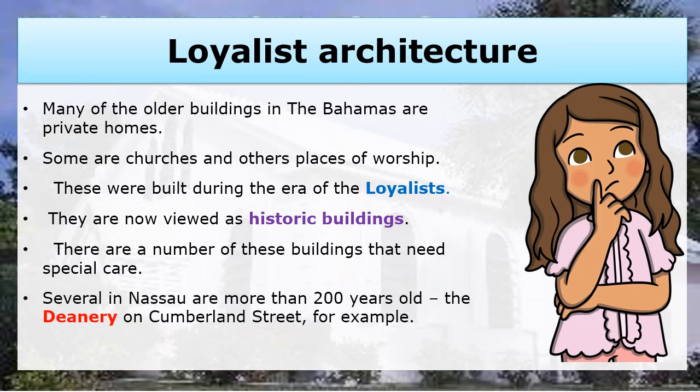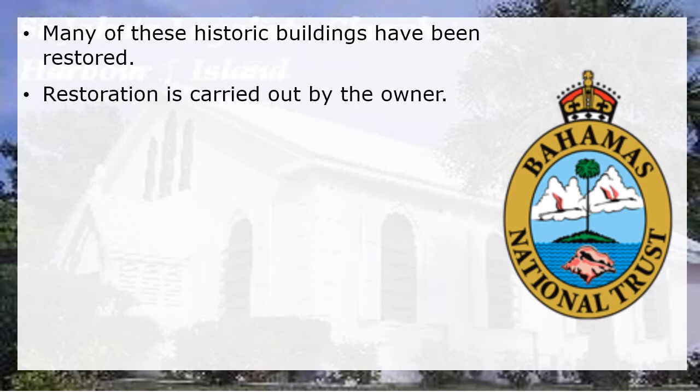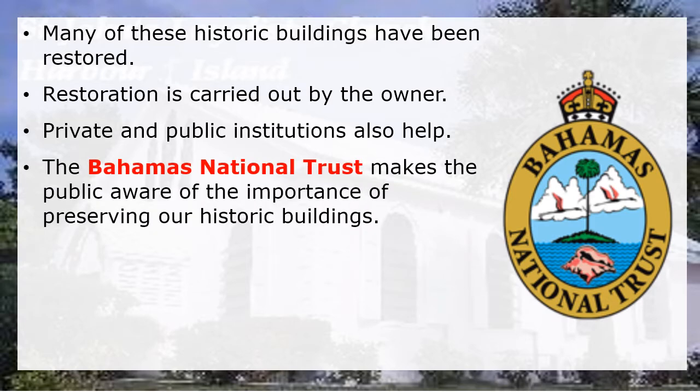Several in Nassau are more than 200 years old. Let's say, for example, the Deanery on Cumberland Street. Many of these historical buildings have been restored. Restoration is carried out by the owner. Private and public institutions also help.